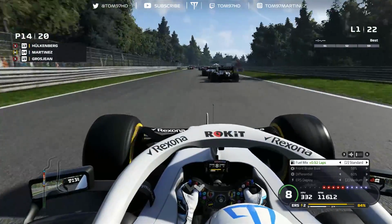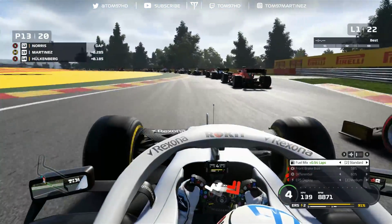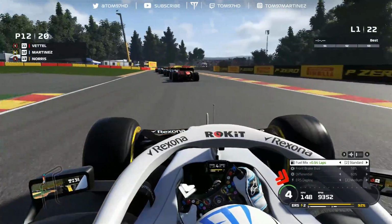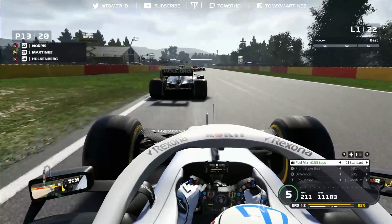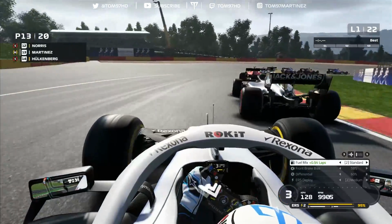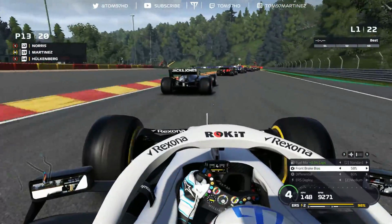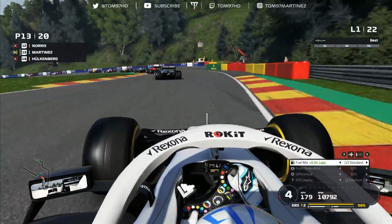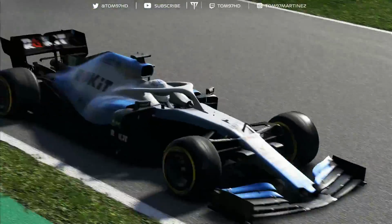Everyone's going to go very narrow into Les Combes. We're going to go around the outside, find a bit of space and gain a few positions. Side by side with Lando Norris, who just re-overtakes me there down the inside of Malmedy. Not entirely surprised there. As we go towards turn A, getting very close and very personal with the rear end there of Lando Norris's Haas. But P13, we've gained a place now, so that's a very good halfway point on the lap.